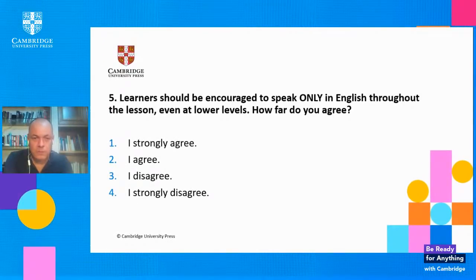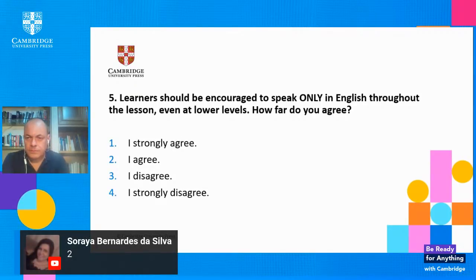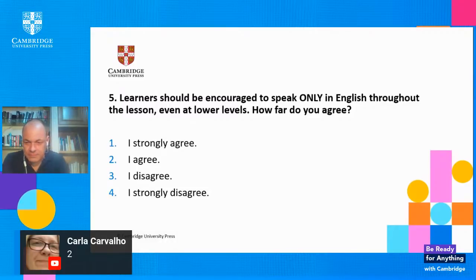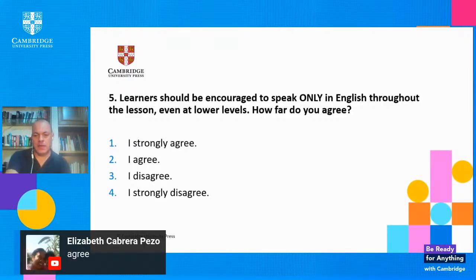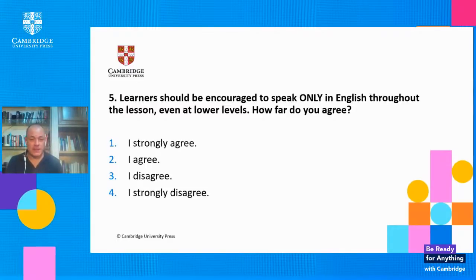Where am I? StreamYard. Oh, no. There we are. Okay, I can see lots of different answers coming up. Okay, so definitely there's a range of opinion here. Some of you agree, some of you disagree. Haven't really seen many strongly agrees or strongly disagrees. Let me go back to the presentation.